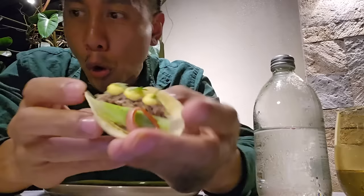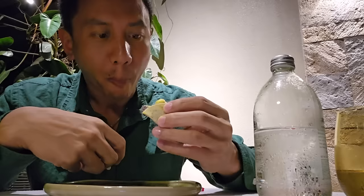Let's do the tacos. Look at that. Cute. Bulalo. Very Filipino. It's really good. Bulalo tacos. This is my first time having a bulalo taco, and it really tastes like bulalo. I love it with the tortilla.